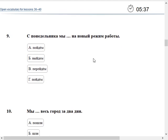С понедельника мы something на новый режим работы. Okay. So, с понедельника, literally with Monday, but here it means on Monday or beginning on Monday, as of Monday. Мы something onto the new режим работы. Режим работы literally means work regime, but it means working hours.